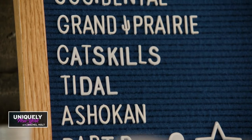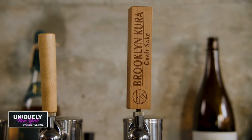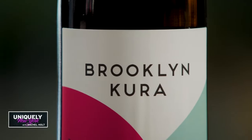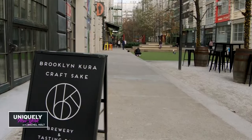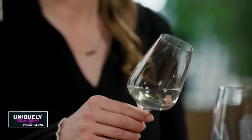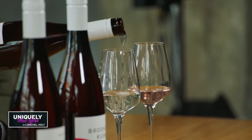We've all heard of wine tastings and beer tastings, but not so common, a sake tasting. I'm Rachel Holt, and for today's unique adventure, we're getting a closer look at one place trying to change that. Since 2023, an innovative brewery and taproom at Industry City is offering people a rare opportunity to see how craft sake is being made locally, try the different kinds, and learn more about the beverage made from fermented rice.